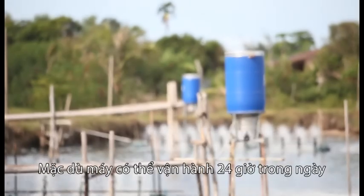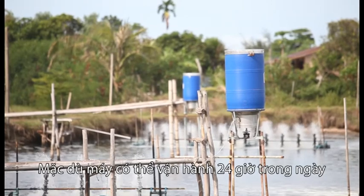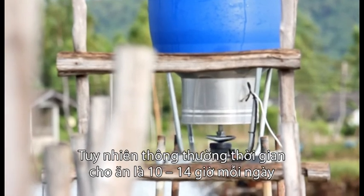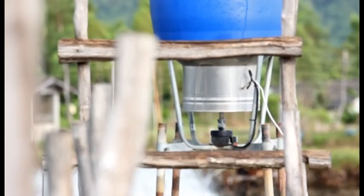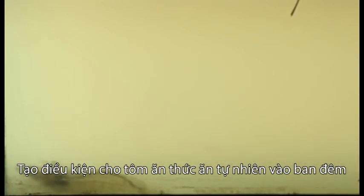As a matter of fact, most of the feeders can operate 24 hours a day. However, it is a common practice to use them 10 to 14 hours a day to allow shrimp feeding on natural food during the nighttime and to avoid night dissolved oxygen drops.